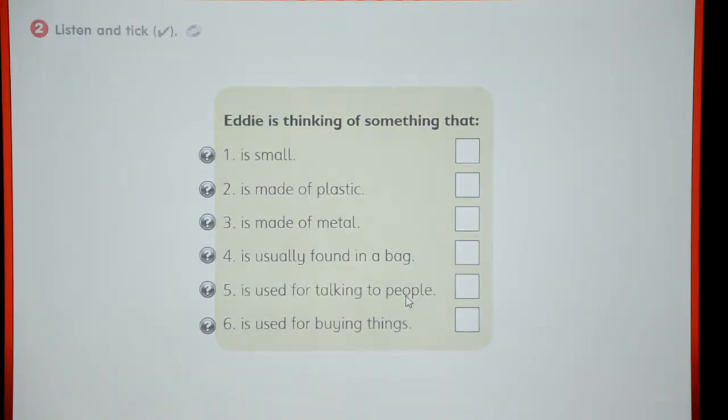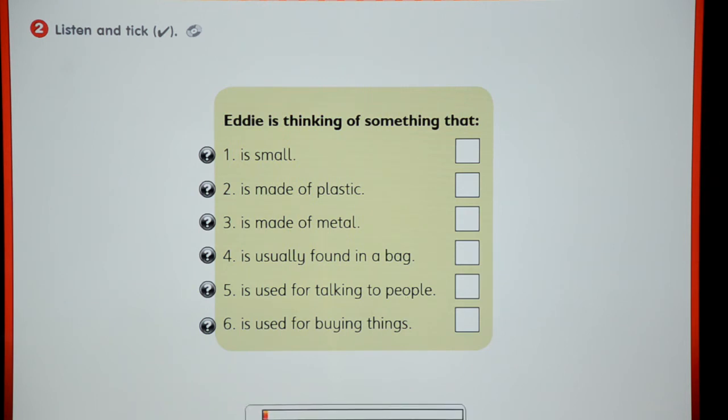Okay, let's finish with this listening exercise. We are going to tick. Listen and tick. So please listen with me carefully and just tick.